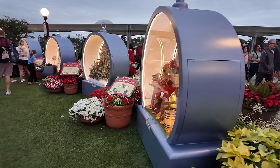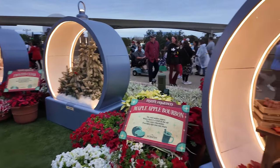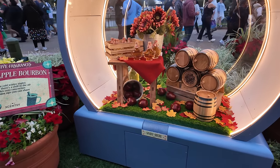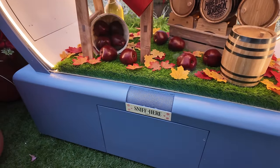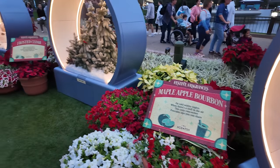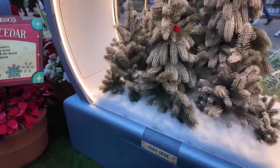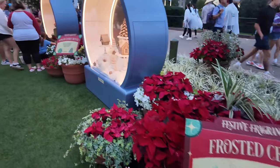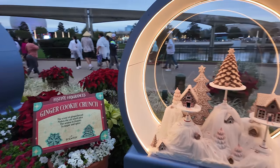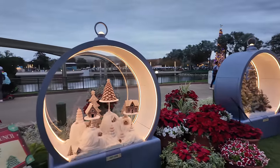Now that I've gotten my cookie batter, I wanted to go through the Scentsy smelling area. You just go sniff around and you can sniff all the different holiday scents. Maple, apple, bourbon. I was gonna try to tell you what it smells like, but I don't think you guys would get it. I might as well just describe it from the description there. Oh, they have frosted cedar over here. You can smell it from right here. You don't have to get on your knees and get down there. Ginger cookie crunch. They all smell really cool. And I'm assuming these are all scents that you could buy in Scentsy. And it's kind of nice in this area. It fits here very well.